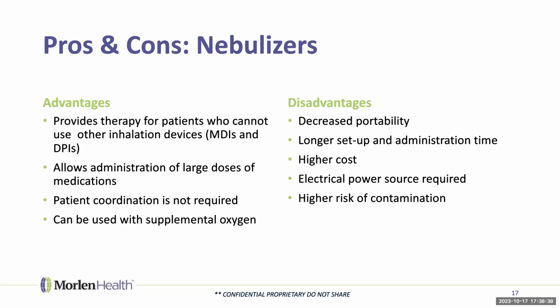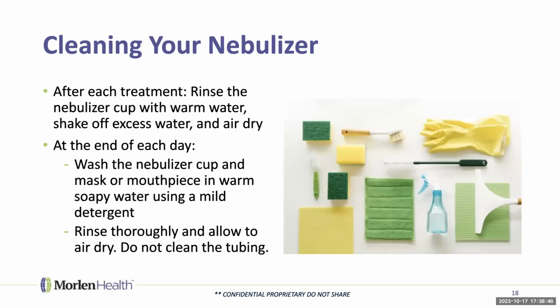Every time you have liquid, it's a bigger area for bacterial contamination to occur. Cleaning your nebulizer is very similar to your valved holding chamber. Rinse the nebulizer cup with warm water, shake off the excess water, and let it air dry.